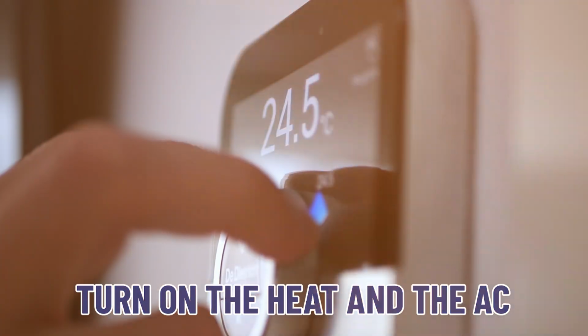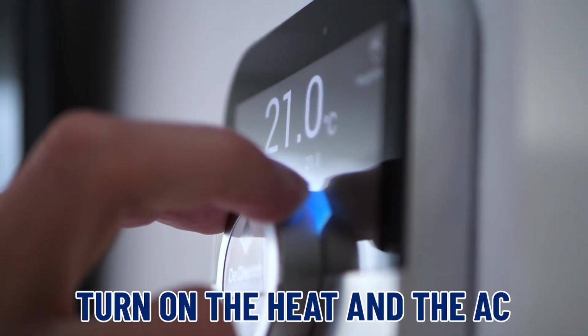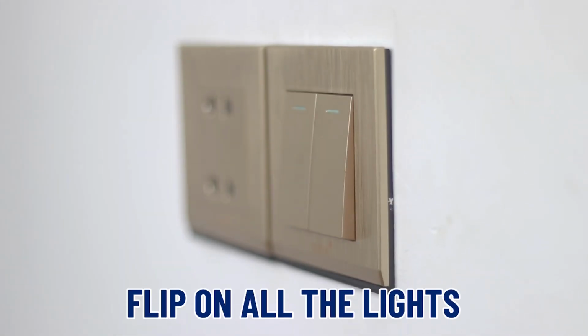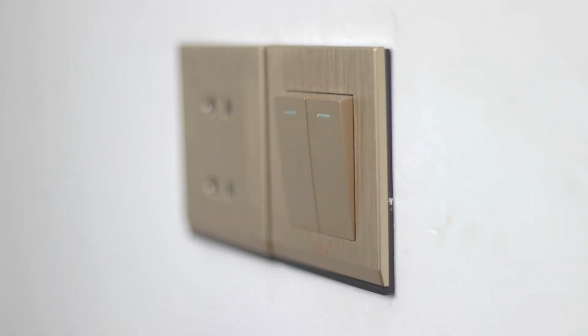Don't forget the heating and air conditioning and electrical systems. Turn on the heat and the AC to make sure that they're all working in tip-top shape. Also, flip on all the lights and make sure the outlet plate and switch plate covers aren't damaged or feel warm to the touch. Doing this now can help you avoid any nasty surprises when you're trying to cool down or heat up in your new home.